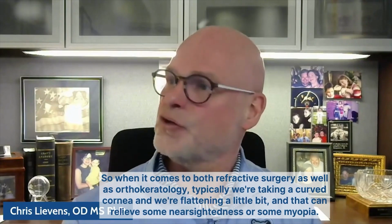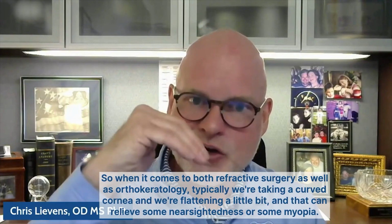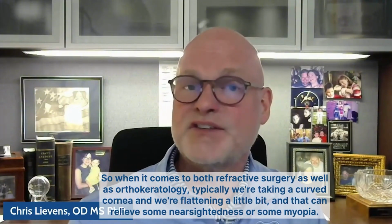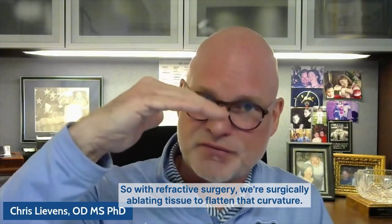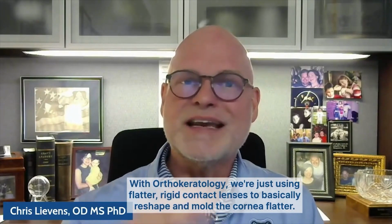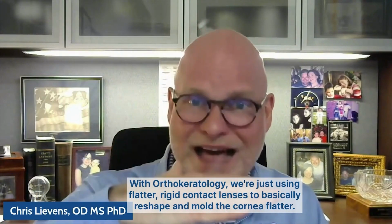So when it comes to both refractive surgery as well as orthokeratology, typically we're taking a curved cornea and flattening it a little bit, and that can relieve some nearsightedness or some myopia. With refractive surgery, we're surgically ablating tissue to flatten that curvature. With orthokeratology, we're just using flatter, rigid contact lenses to basically reshape and mold the cornea flatter.